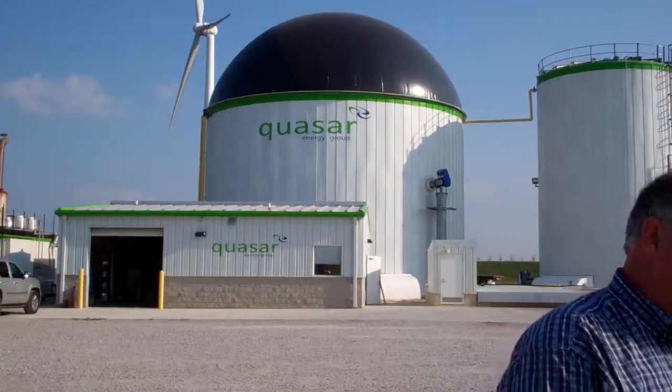This is anaerobic digestion, microbial anaerobic digestion, and it's really very simple. The big tank is where you collect the methane, and that is basically a 750,000 gallon cow's stomach. That's how simple it is. That's the biology that we try to maintain. You're around 100 degrees, which is the body temperature of a cow. That's really all we're doing.